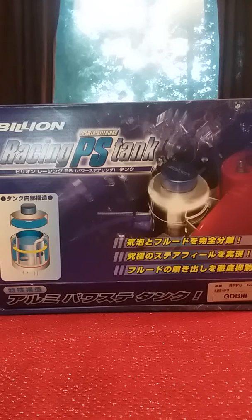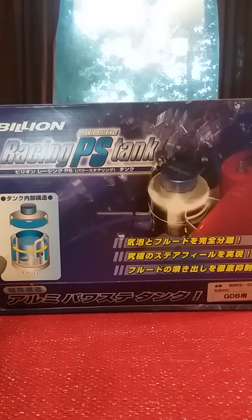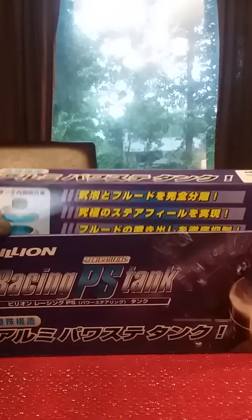Now, before we get into specifics, it's enough talking. Let's go ahead and do some Christmas unboxing. Before we do that, I'm going to show you the box some more. There are diagrams on this box that will hint at exactly how this tank works, but I'm going to break it down for you, so don't worry. Let's open up the box.